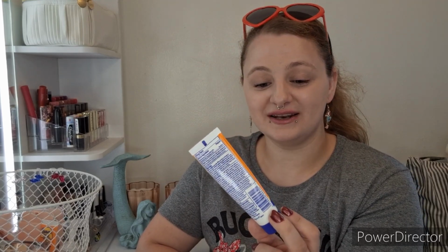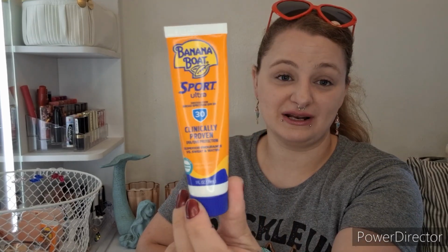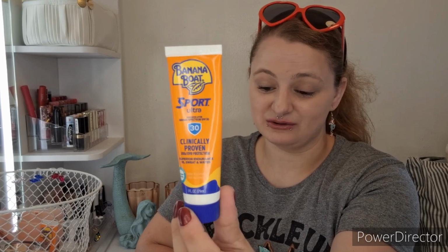To start with, I put on this mini Banana Boat Sport Ultra sunscreen in SPF 30, and I really like this. I've been putting it on my shoulders, my arms, my legs, making sure that I wear sunscreen now, and it's really helping my skin. And I put this on my face before I did my makeup. I got this at Food Lion, and it's 1 fluid ounce. It's like $3 for a bottle, but I have like 5 of these little bottles.